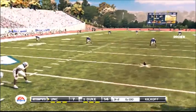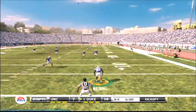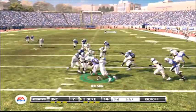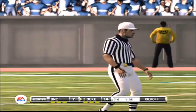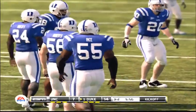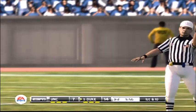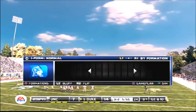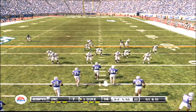Wilson, North Carolina will be kicking off to start the second half. He'll return it from the three. There's a flag down, and it looks like this one's coming back. Flipping on the receiving team. That one's going to put him way back. You just can't block a player from behind like that, or it's going to cost you. They'll go to work at the 9-yard line.